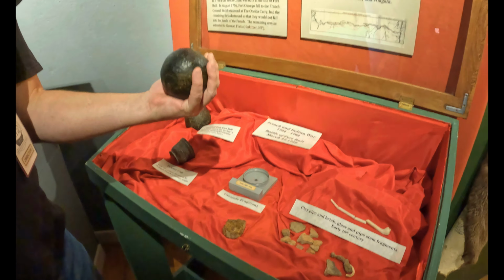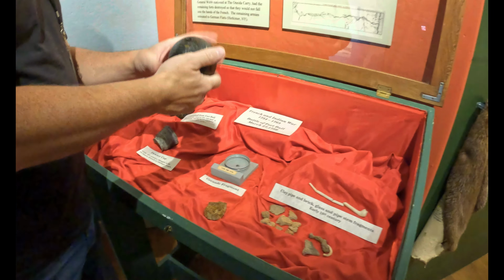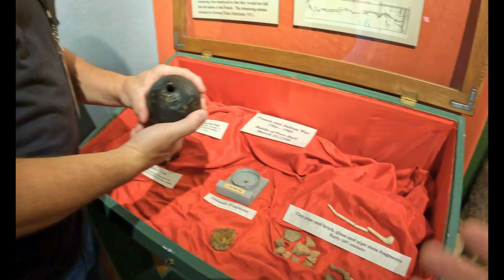Remember how the ground at the fort was sloped? Maybe it's rolling. And if it gets into the pond, then it just kind of fizzles out. That's what I was going to say. What was the success rate of actually exploding, since the charge is on the outside?